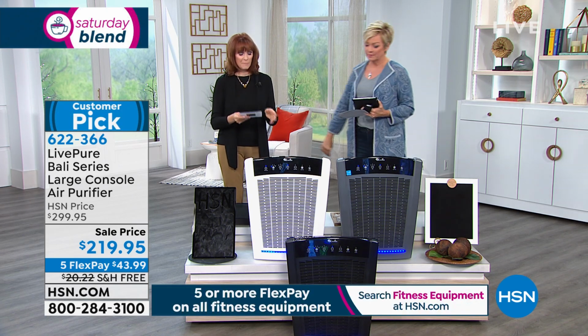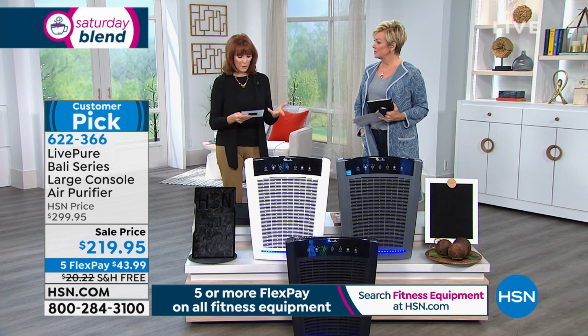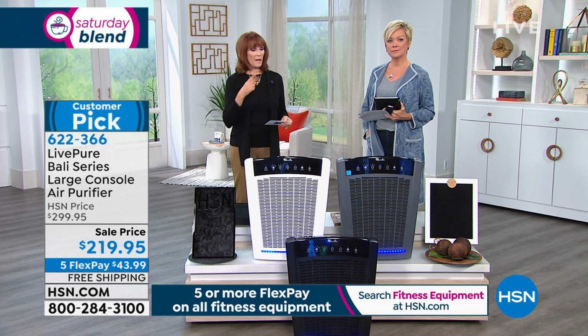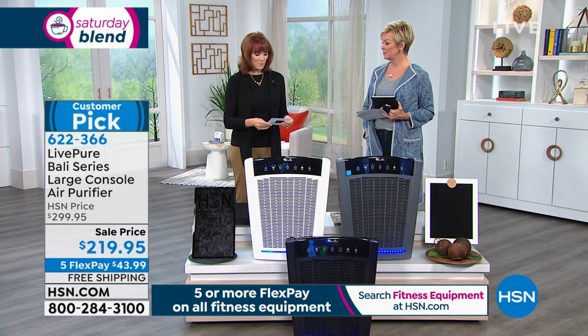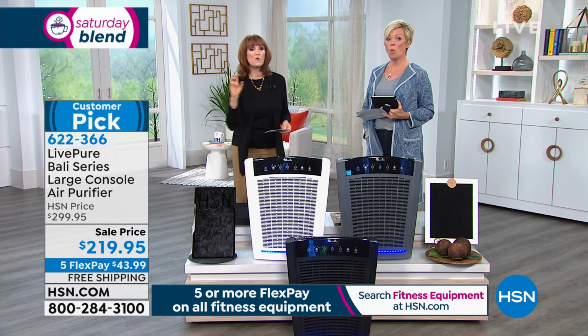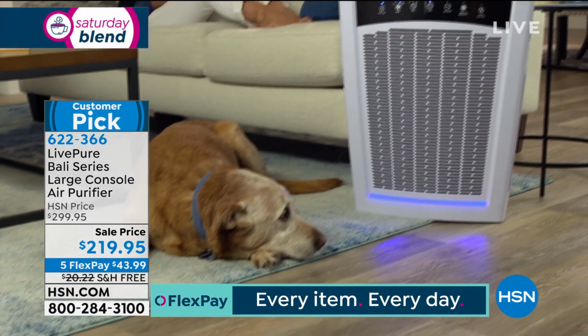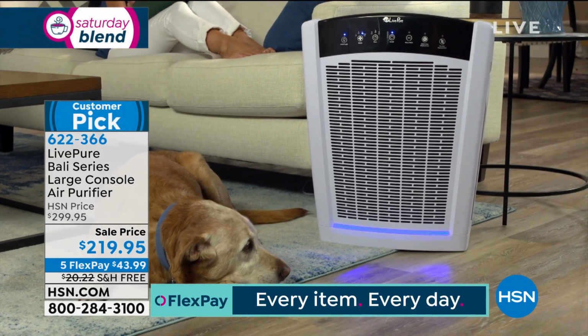I'm gonna come in the front in a second, but let me give you an example of the square footage here. So if you wanna put this in a small room, say 10 by 12, I have 2 bedrooms that are sort of small like that, 22 times an hour we're gonna move the air, scrub that air clean. If your room is 15 by 20, 9 times an hour. 20 by 23, 4 times an hour.